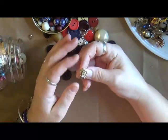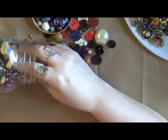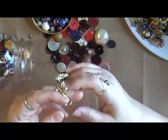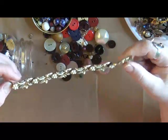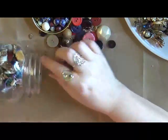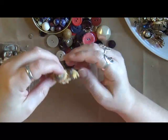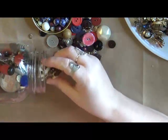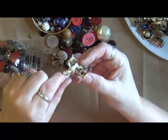More buttons. Another piece of jewel. That's different. That'd be really cool on the spine of a book. Fuzzy button. What's this guy? A little scarecrow with a teddy bear on a swing. He's cute. Ha! Well, another little puppy dog. He's cute.